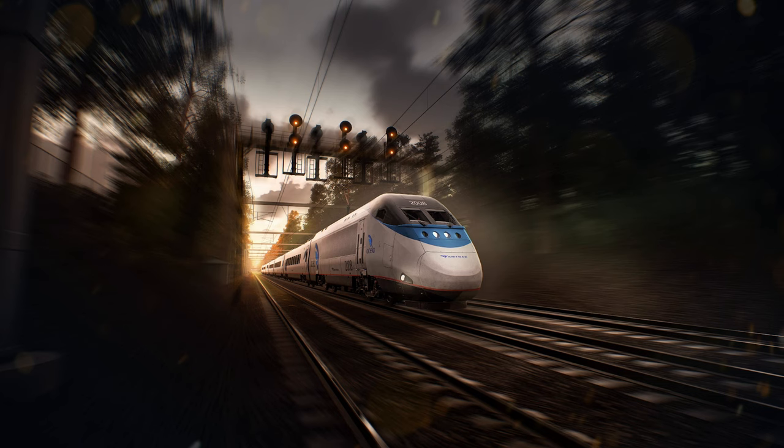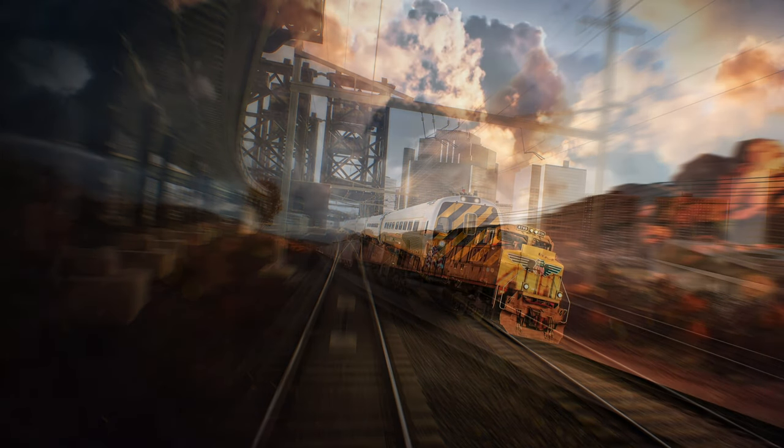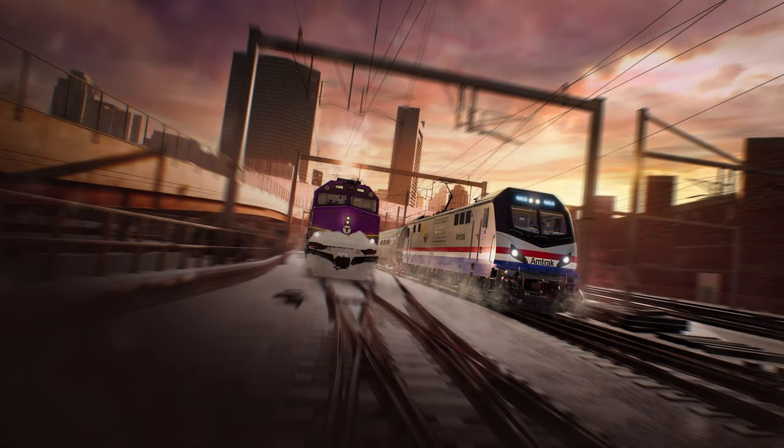The primary route for the Acela will be an upgraded version of the Boston Sprinter route add-on. More on that under upgraded route add-ons below, but players will be able to take on another new route with this well-established member of the Amtrak fleet, both of them forming parts of the Northeast Corridor.